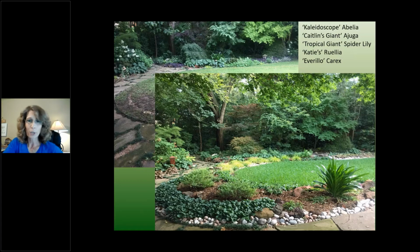This is a part shade area. I didn't change the sprinklers from the rotors that are watering my lawn. So I knew that all of the plants in this section had to be able to handle the same water that my lawn was, because it's kind of pricey when you start revamping all your sprinklers. So I just tailored the plant material to what I had.